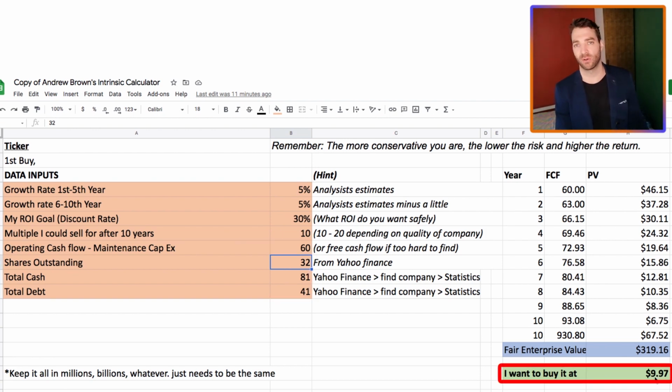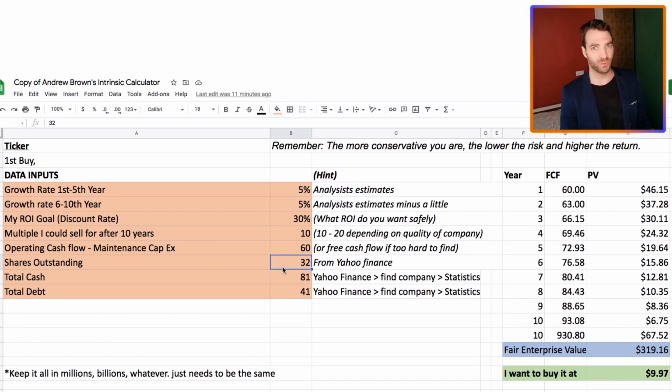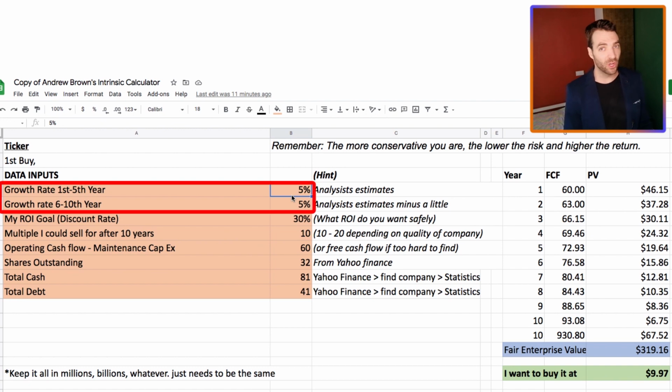And it tells me I want to buy this at around about $10. And if I go look at the current price, it is actually about $10. It's a little over that, but it's in the ballpark. So that's very interesting. But as you can see, I was really optimistic. I don't know whether these growth rates hold, I actually think it could easily be negative 5% and zero.